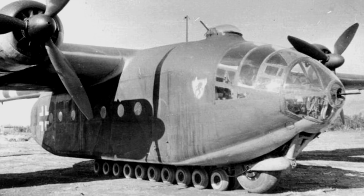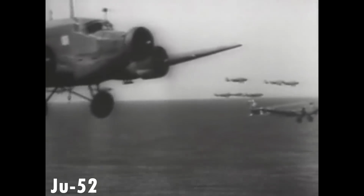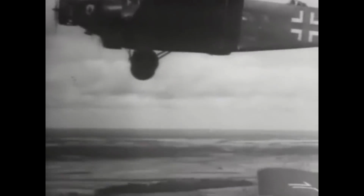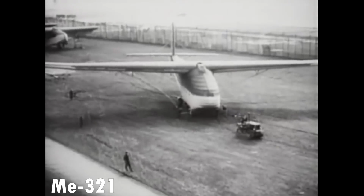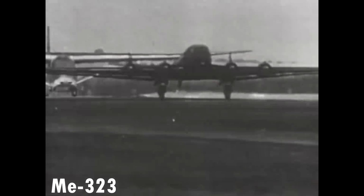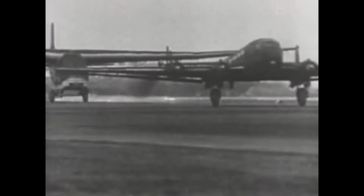Germany's main transport plane was the Ju-52. It was originally a 1930s passenger plane. With its low lift capacity and slow speeds, it was rather outdated compared to other Allied transport aircraft at the time. The other major German air transport plane was the Me-321 glider and its powered variant, the Me-323. The massive cargo glider and plane required large landing strips to take off and land at.